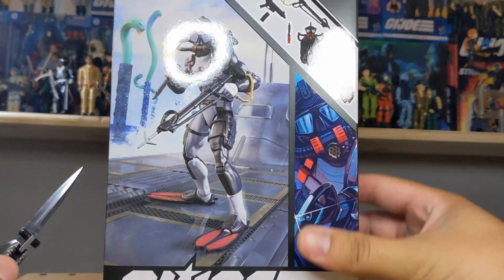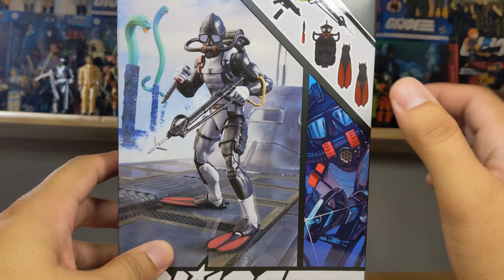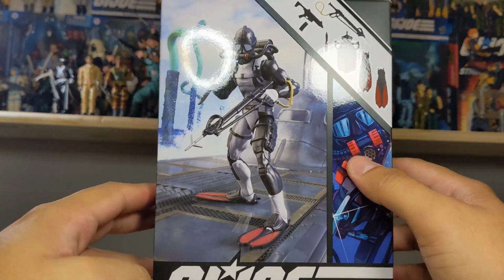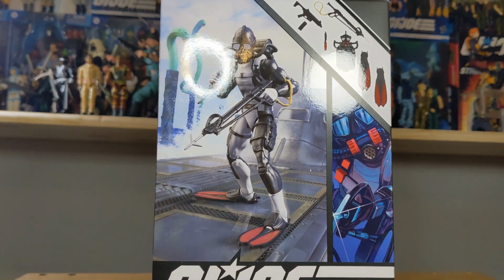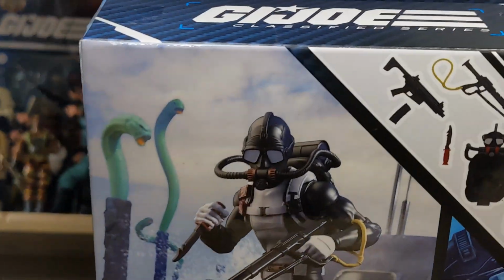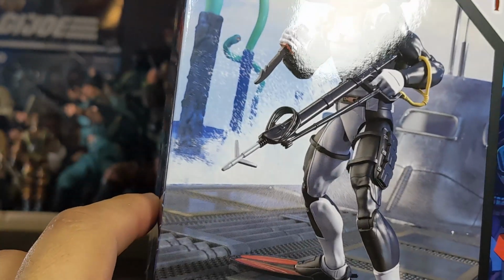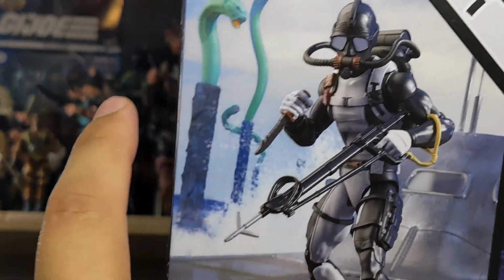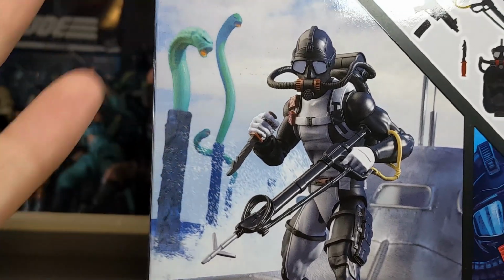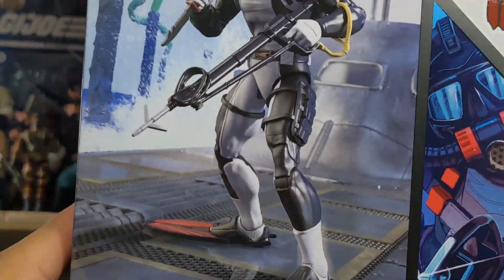Today we have Torpedo and oh boy, am I excited for this figure. I think he's at the top of my list in terms of most anticipated from this wave, and well, let's get straight into it. We do have some Easter eggs to cover with this package art, mostly dealing with these weird noodle creatures. As you can see, they're emerging from these pipes or natural sort of tunnel formations or whatever you want to call them.